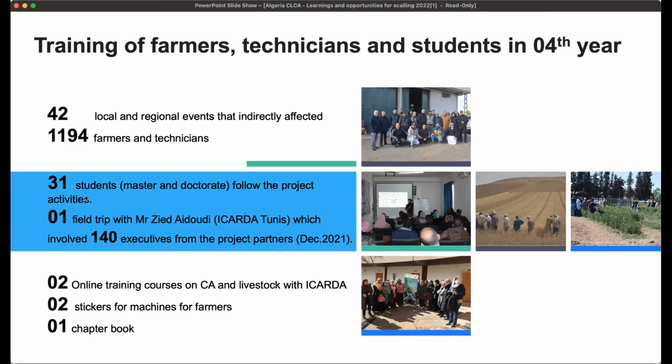We also had a field trip along with Picarda, our partner, in order to assess the progress made in this project. We had 140 executives from the project partners. They went along with us so that they could be convinced by themselves about this new focus of the project, which is knowledge exchange to add value to the products.